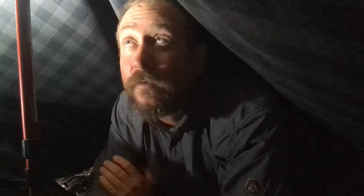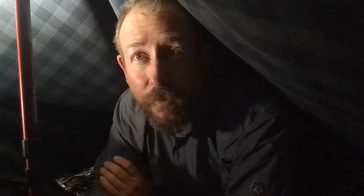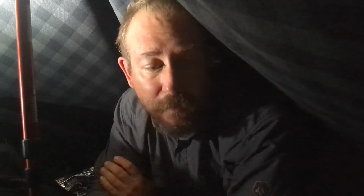Good morning. It's about 5 a.m. First light starting to kick in. I'm going to get ready to get up, make myself a coffee. Overall, not the world's best night's sleep. Ground was a bit too hard, but other than that, I'm pretty happy with the shelter.